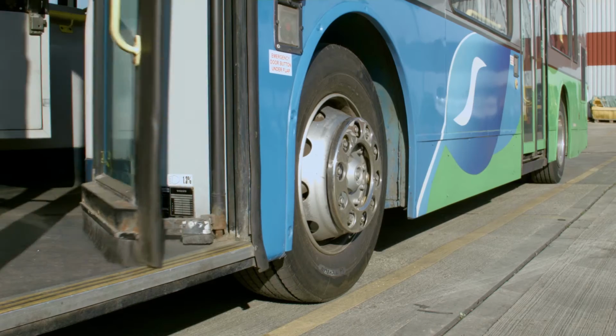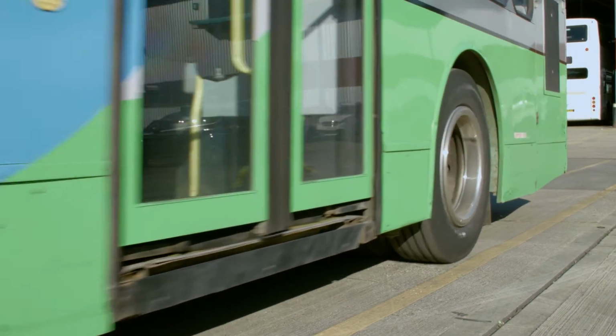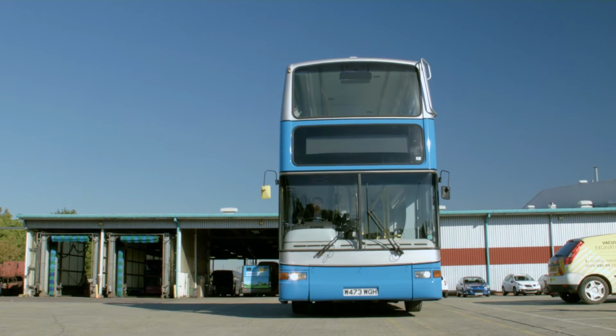It fills a gap, it bridges that gap that doesn't exist in the marketplace right now in terms of a retrofit option. It's a smoother ride for the customers. It's working with the latest technology. For the drivers, there's not so much vibration in the vehicle, and it's cleaner from the exhaust pipe.